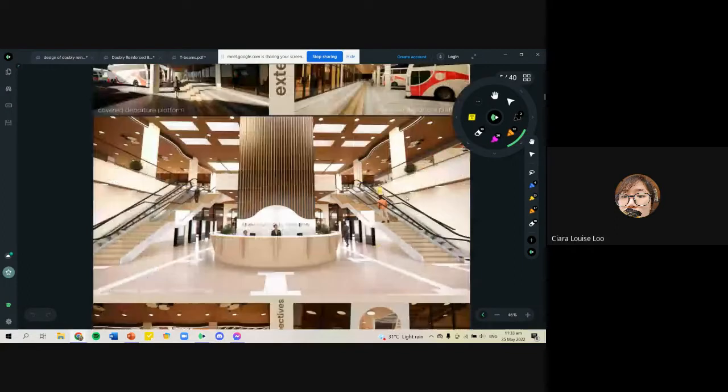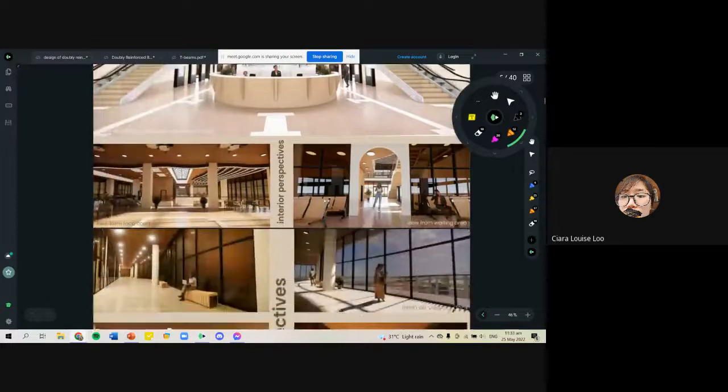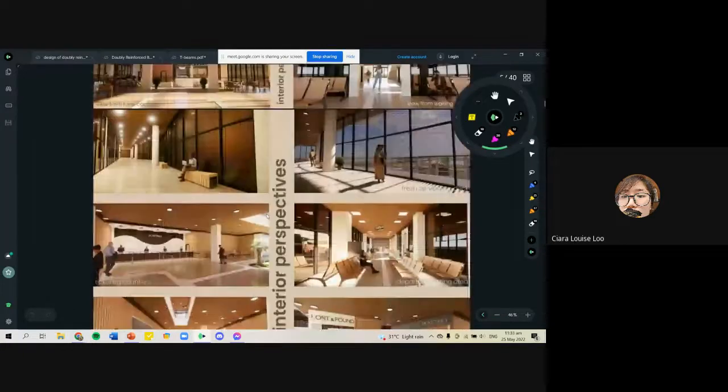So when you enter the building, my lobby looks like this. So the first thing you see is a passenger information desk. So they're welcomed by hospitable staff. So here is a view of the food court on the second floor, and this is the view of the waiting area on the ground floor. So here's another interior perspective of the fresh air viewing deck on the second floor at nighttime. And then this is the fresh air viewing deck in the morning or in the afternoon.